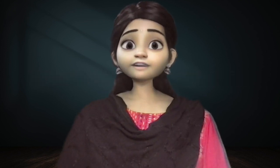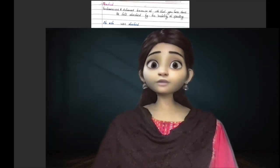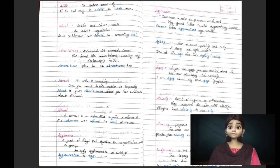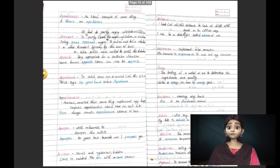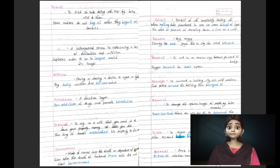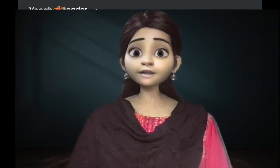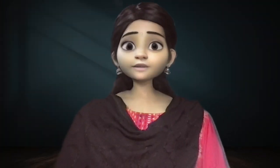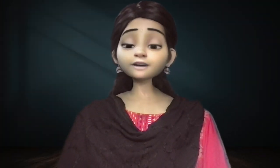Next one is words with mnemonics. These mnemonics will help you in remembering more words in less time. I gave here a PDF of 1800 words with mnemonics. I bought it from Vocableader website for 999 rupees. I started learning vocabulary with this PDF only. So after learning root words, go through this PDF.